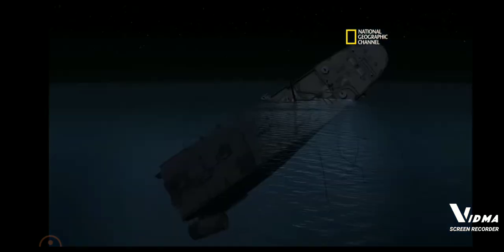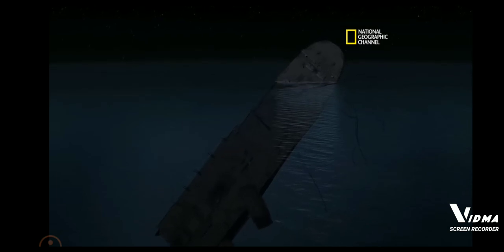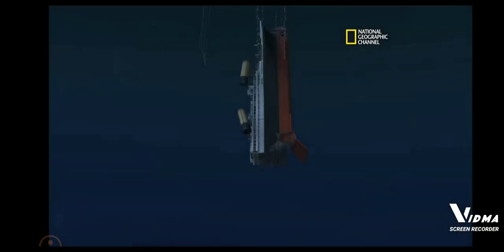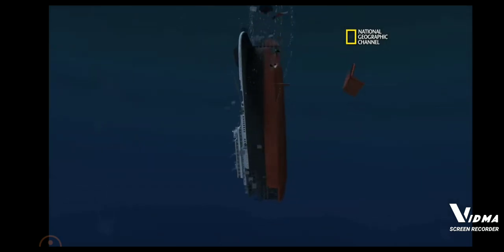Let's see the stern. Heeling way over to port. That looks right. And she goes, yep, that's right. She goes almost vertical just when she goes under, and then boom, implodes. Now she accelerates, and all the stuff starts to rip off.